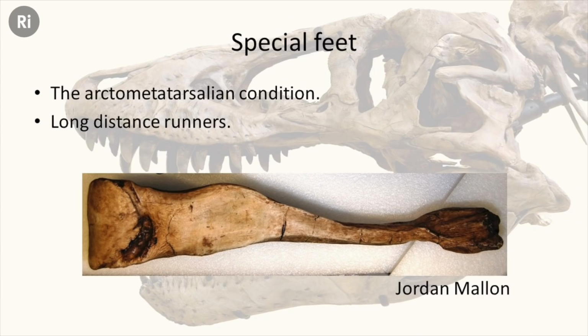If we could switch back up to the slides. There we go. So here it is. This is just the middle one. And you can see the top just kind of vanishes. It just absolutely disappears. I've actually got a real one here. So this is on loan from the Royal Tyrrell Museum in Alberta. It's actually from another dinosaur.